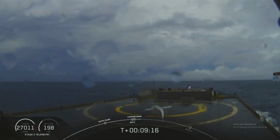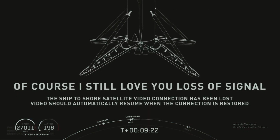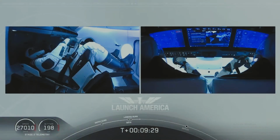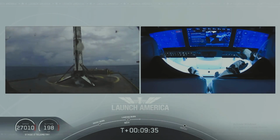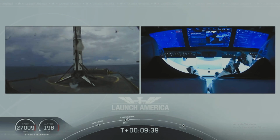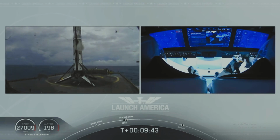And what you're seeing on your screen is a live view of our drone ship, where our first stage will be coming down. Looks like we lost that live view, but we'll wait for confirmation of that landing shortly here. "Falcon 9 first stage is successfully landed." And aboard there you can see Of Course I Still Love You on your screen, Falcon 9 has landed. This is the first Falcon 9 to carry humans to orbit, so very exciting for us.